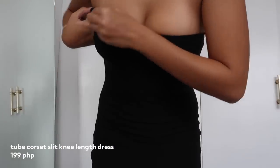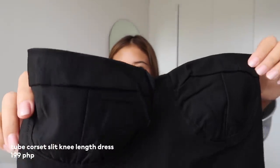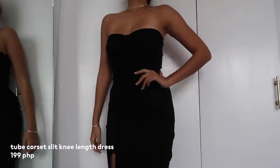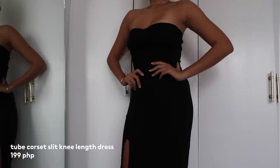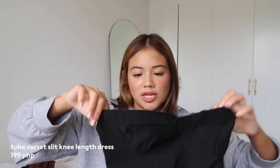Oh my god, this you guys recommended to me. It is so sexy. It's this black corset tube dress. I don't know if you guys can tell in here, makita yung detail, because it's black. It goes just below the knees, and it has this little slit over here, which is so sexy. Again, you can dress this up, dress this down.